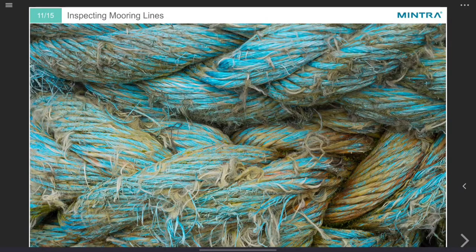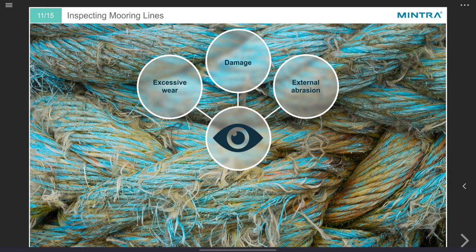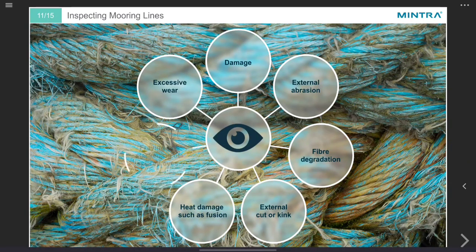The exact requirements for inspection depend on the type of mooring line. However, generally all lines should be inspected visually for excessive wear, damage, external abrasion, fiber degradation, external cut or kink, heat damage such as fusion, and fraying or slackening of spliced eyes. The manufacturer can provide clear images to identify the state of the line.